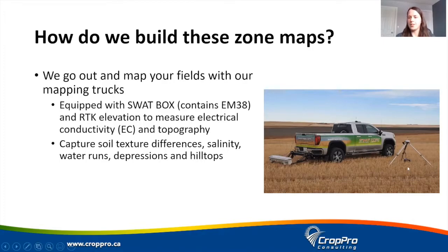And then we've also got this RTK base station set up. And as the truck is driving around the field, it's capturing elevation and topography data. So those two layers put together, the EC layer and the elevation topography layer, they capture a number of things. One of the things they capture is soil texture differences. That's what the EC layer is doing.